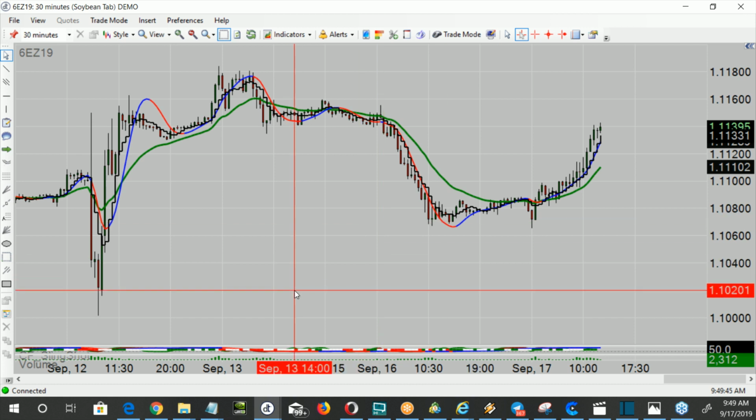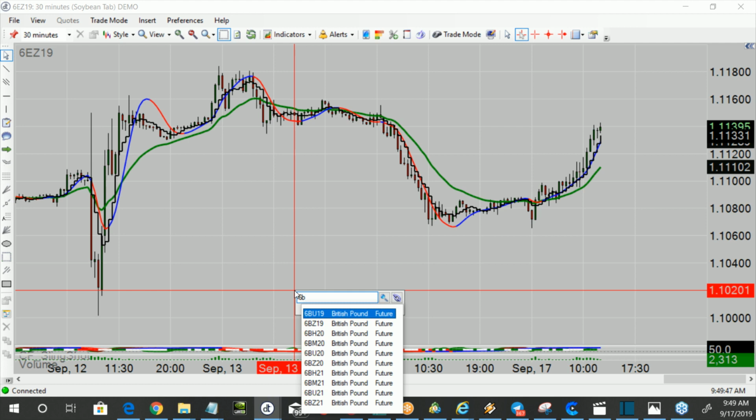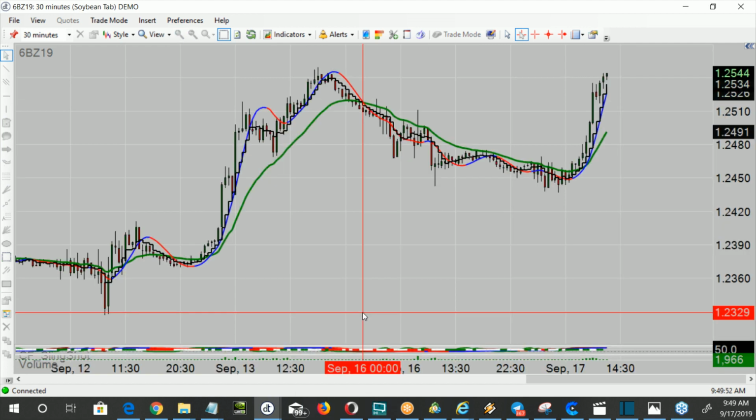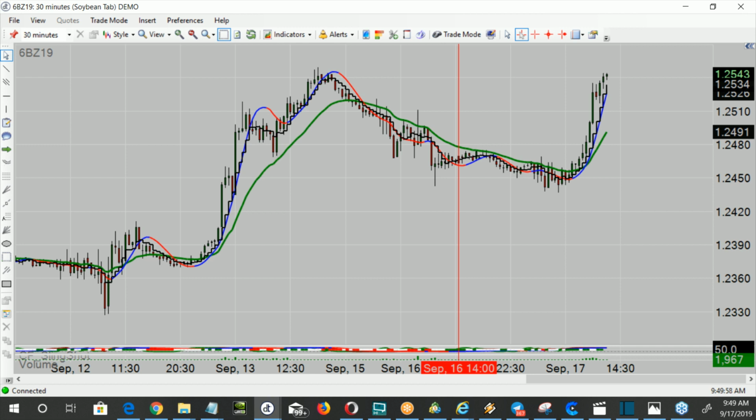So, how about the pound? Did it follow suit? The pound, yes, it has. It's up a new high today. Okay, because we had a swing trade alert last night on the pound. Let me see where we sit on that thing.